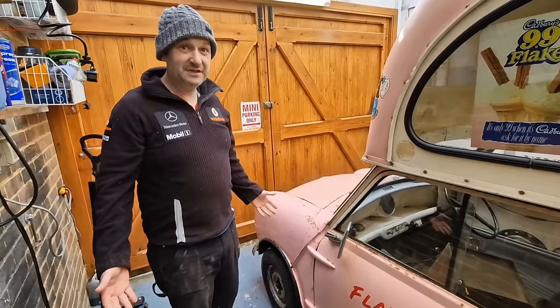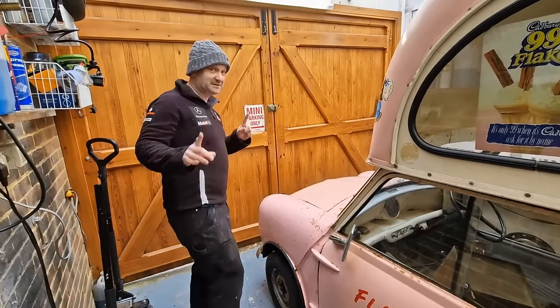So today we've got Sean come to help me. We're going to see if we can get the engine started. This is the first time he's seen this van.